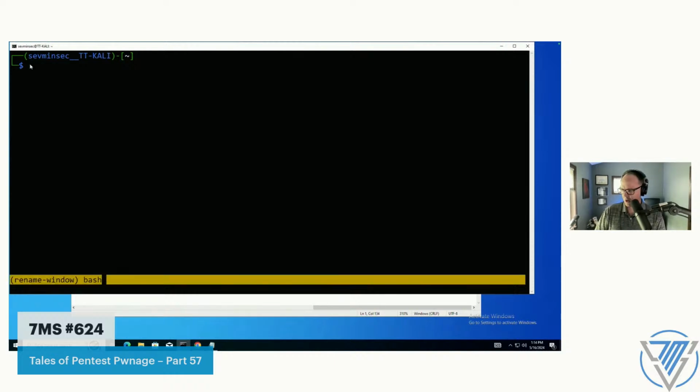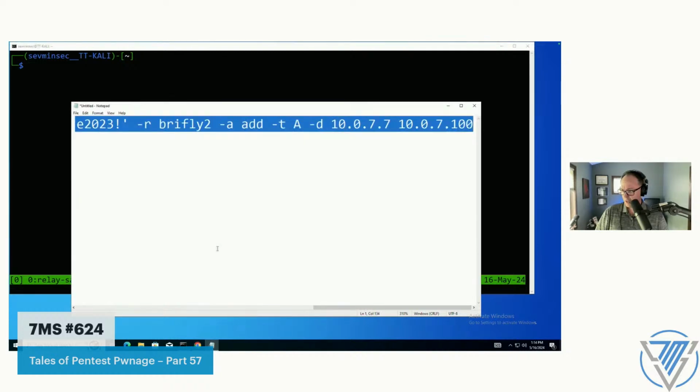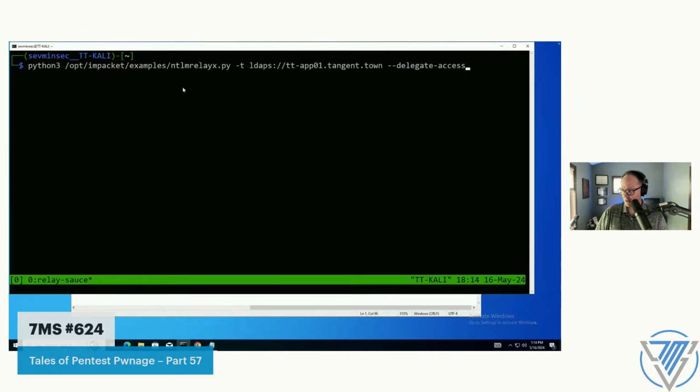So in one terminal, and I'm going to be so organized, I'm going to call this relay sauce. Okay. In the relay sauce window, let's get the NTLM relay going, and copy and paste is not my friend right now. So let me do double copy and paste. I'll put it here first, then I'll paste it here. There we go.